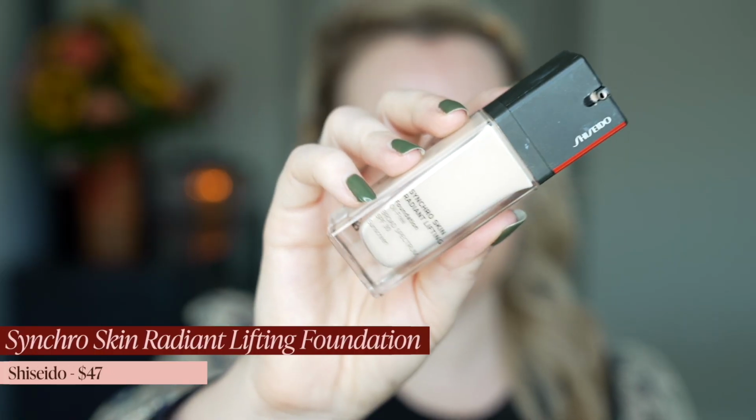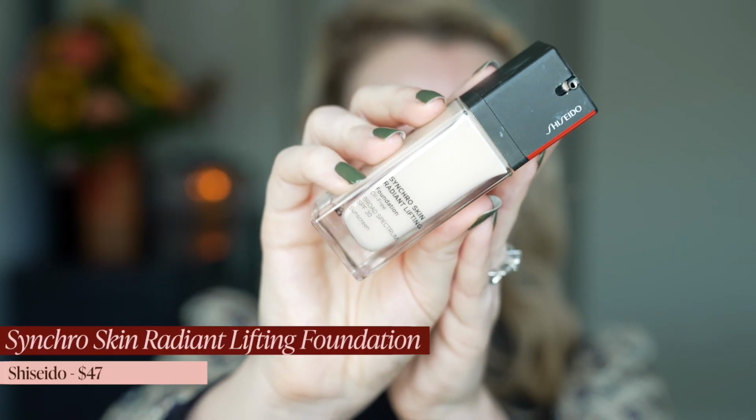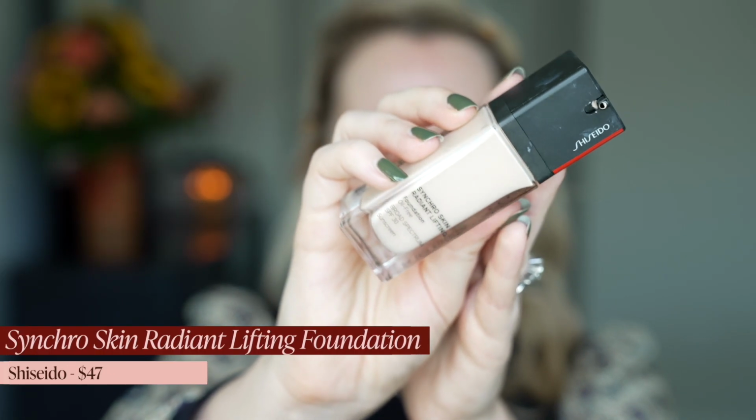This is my best foundation color match, period. This is the Synchro Skin Radiant Lifting Foundation from Shiseido, and this is the shade 110 Alabaster, which is described as very fair with balanced tones.